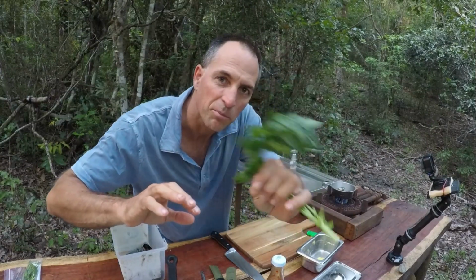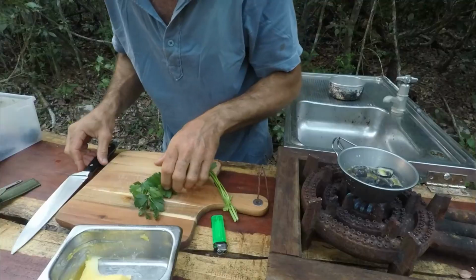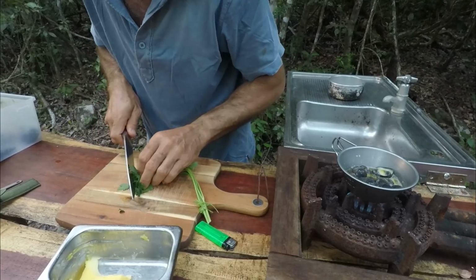While that's happening, we'll use some parsley. A lot of people use spring onions for this, but I like the flavor of parsley. Just chop up a bit of that, nice and fine.